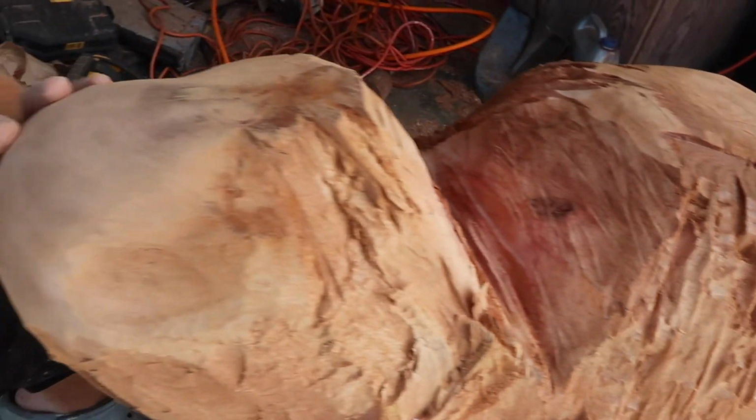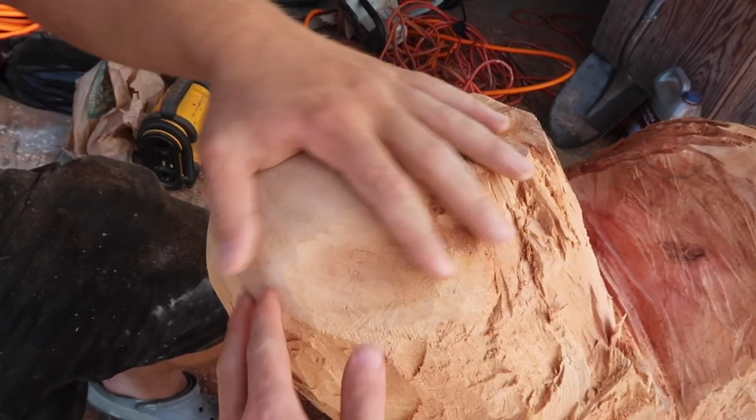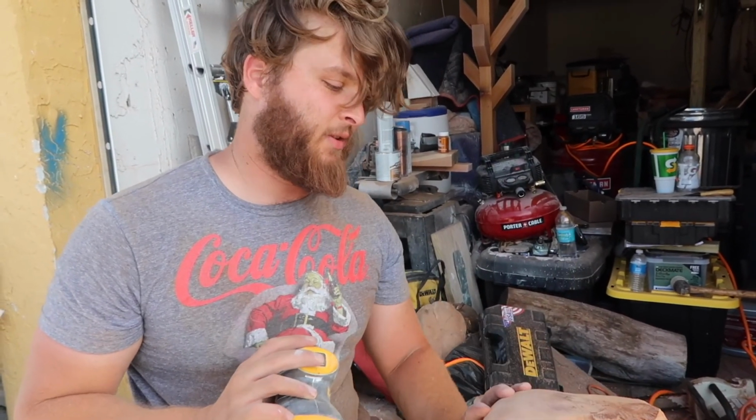This compared to this, just look how smooth that is. It feels smooth too. Well, that's just the beginning. This is a 60 grit. We've got to take it all the way up to a 400. Holy crap, the time. We're done. Then we oil it, but that's a long way away.